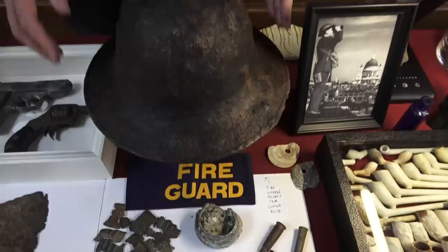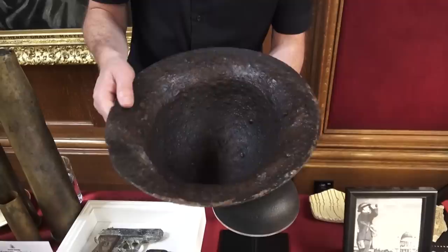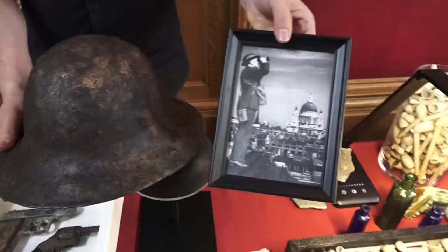This is one of my favorite finds ever. When I found it, it was lying under the surface of the water, and I thought it was an old rusty bowl or pot or pan. And fortunately, I picked it up, turned it over, and literally cried out with joy that it was an original helmet from the fire guard. So those guys are the heroes that saved St. Paul's Cathedral and put out fires throughout London.